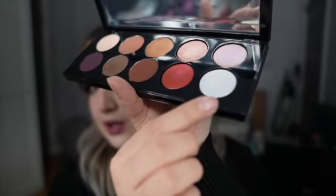Anyways, this gold one right there I'm using is this one right here in the palette. It is so flippin' gorgeous. I think that color is called Astral Luna Gold. I wanted this palette just for these three right here. These three, gorgeous. Let me swatch it on my hand. I have a little bit of eyeliner on my hand, but look at that.